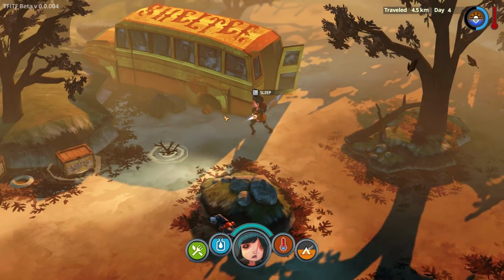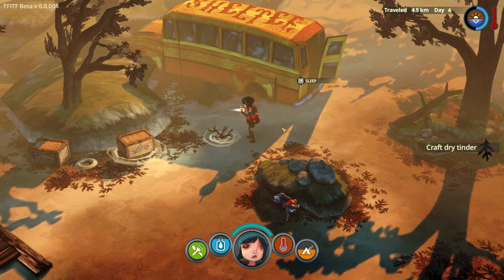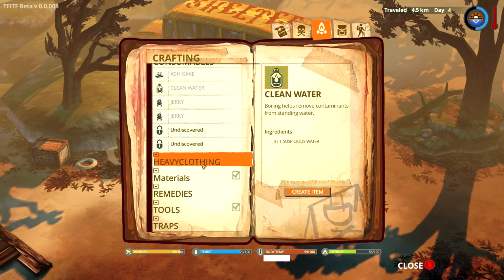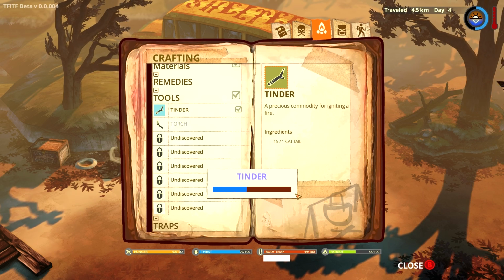So since nighttime appears to be along, I'm going to start a fire real fast. I think we're probably out of tinder, though. So let's run through. We'll make ourselves a little bit of tinder from the tools menu. There it is right there. I figure going all in on the tinder and making 5 of it is probably a decent plan, just so I don't have to worry about it for a while.